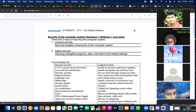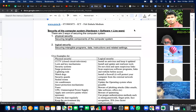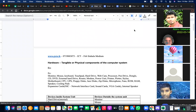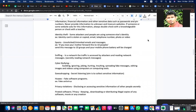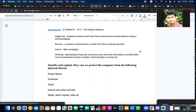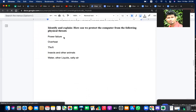Right. In the last day, we covered different physical and logical security issues. Basically, under that, we discussed most of the logical issues by now. We have to explore further and learn about physical security threats. So the first one to discuss is a relevant topic, which is power failure.